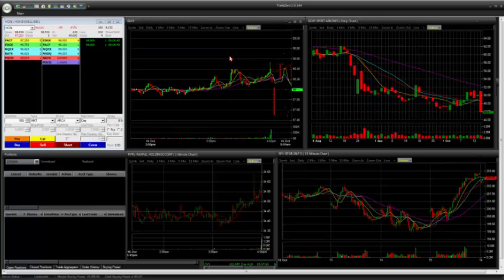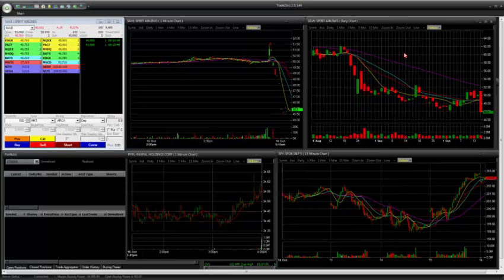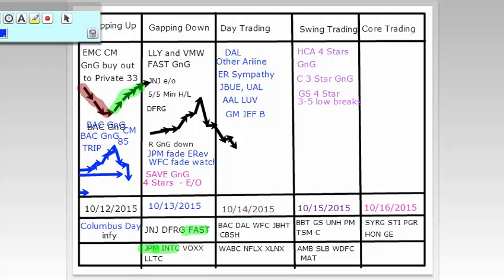And the first stock we're going to look at is SAVE. There's a big gap and go down on SAVE. I've already put it on the whiteboard. There it is, SAVE. It's four stars.